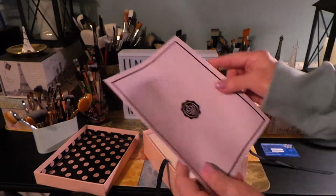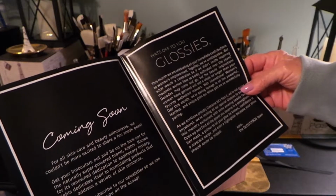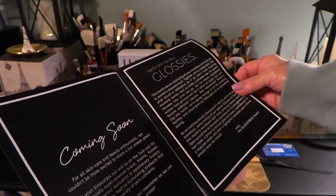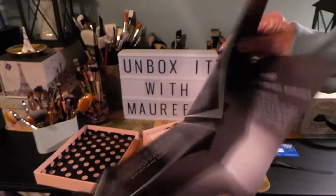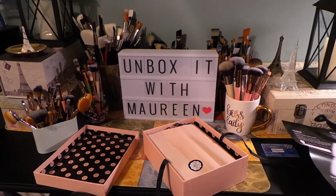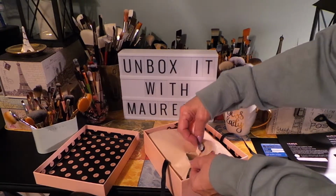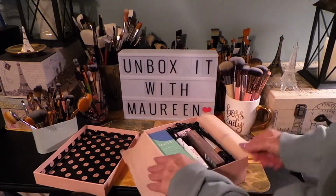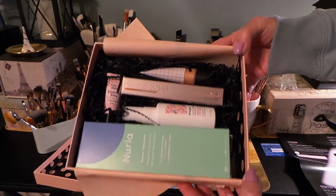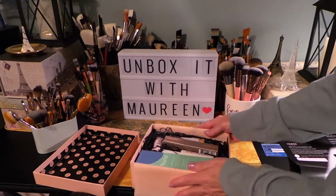And it comes with a booklet, or like a pamphlet, and it tells you what's coming soon, about this month that they're celebrating the incredible contributions to women's empowerment, which is nice. And then it tells you all the products that are inside the box, so we'll use that for reference. Really nice pretty tissue with a sticker. Let's try not to destroy it. And this is what it looks like on the inside. Very nice black, you know, the little ribbon confetti stuff.